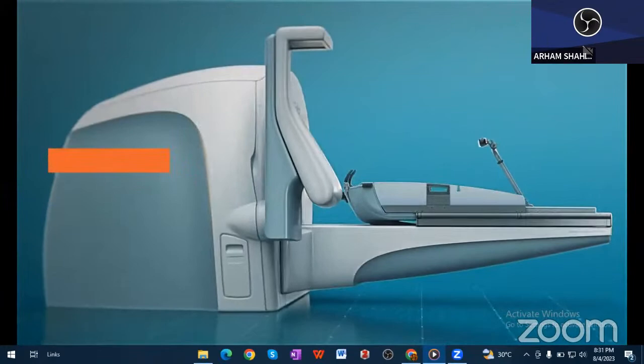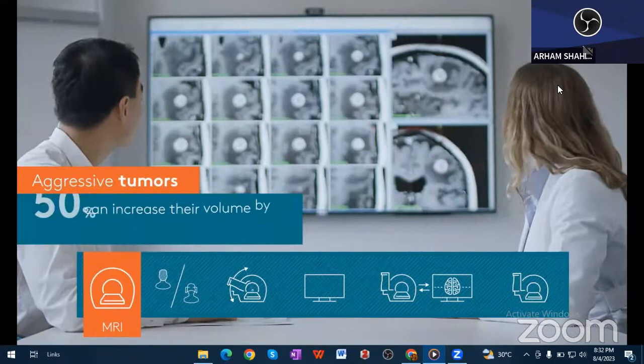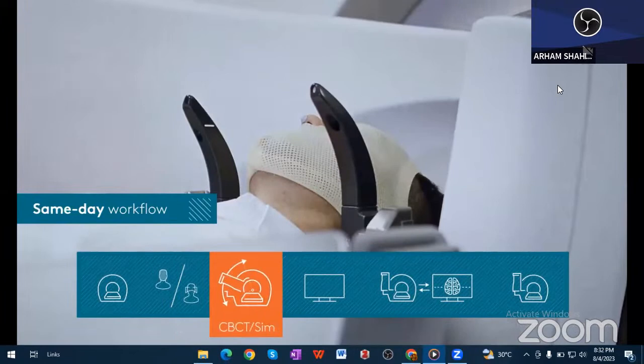And this is the machine. After the discovery, many patients have been cured with fewer side effects. It has a rapid response and a same day workflow. It is done without any pain; it is a non-invasive procedure without any pain.